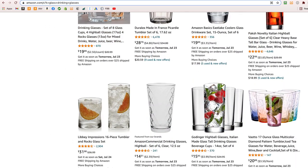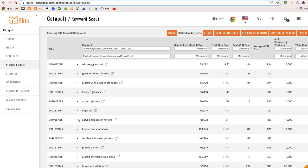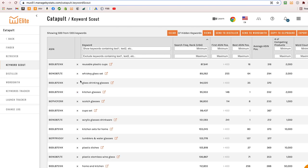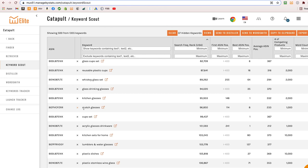Outdoor wine glasses, again, we're not wine. Plastic, too general. Glass drinking glasses, okay, so that's probably not going to be what we want, but let's check it. Let's see what we got. We're up to 94,000 now. We do have this guy here, plastic tumblers.